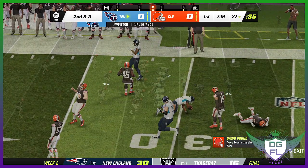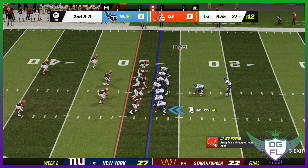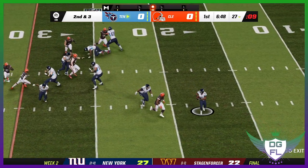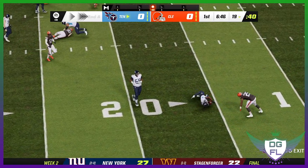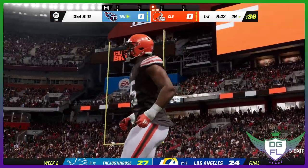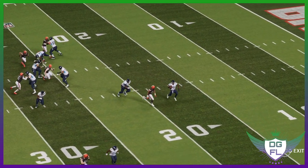Now it'll be interesting to see where the patience is on both sides. Each head coach, can you hang in there and not try and force something that could put your team in some jeopardy? Now it's a bootleg with Winston. And he can't find a receiver, and he's brought down. Baron Browning from that outside linebacker spot gets in there. It's a loss of 9.